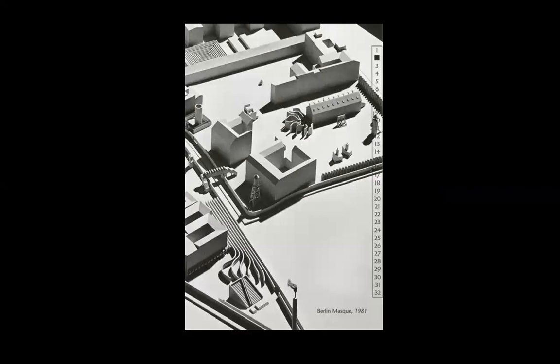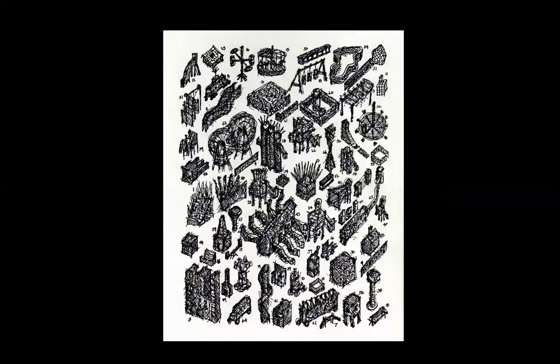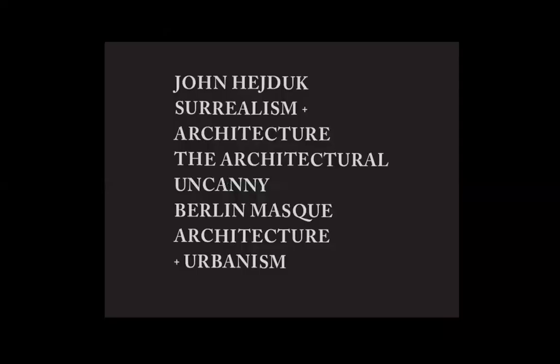This is not a presentation about John Haydock, but I take the occasion to talk about this man who did build in Berlin, and he didn't build too much otherwise. He built the most, in fact, in Berlin. John Haydock, surrealism, surrealist architecture, the architectural uncanny, Berlin Mask, architecture and urbanism.